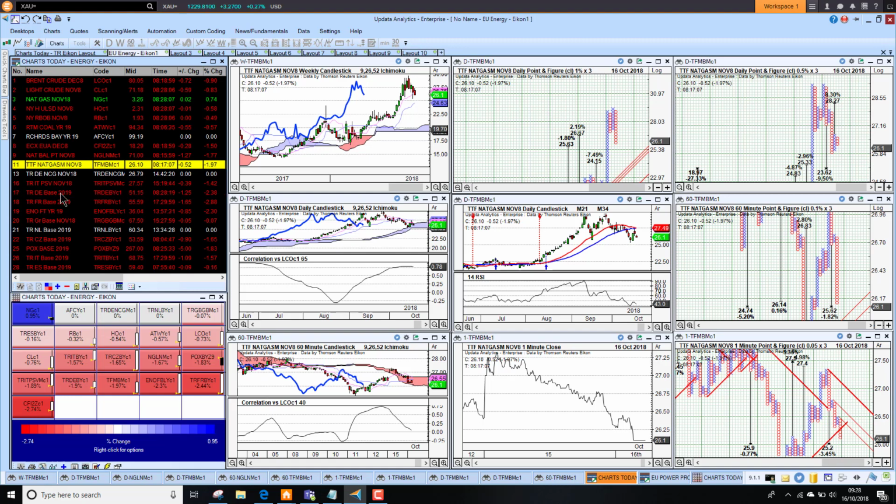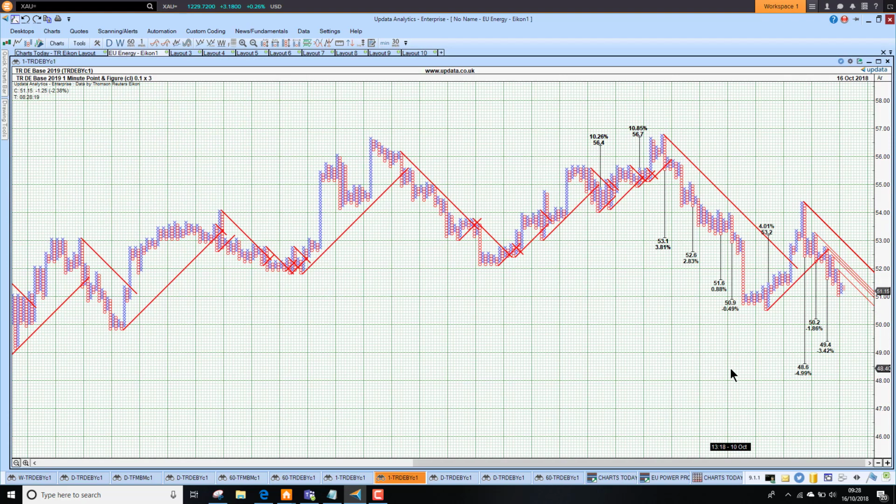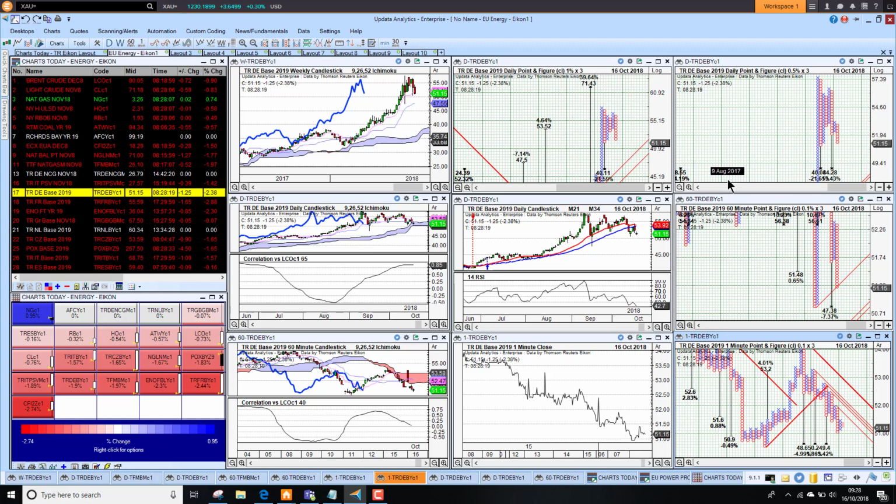Taking a look at power, we're seeing power down 2.4% on German power this morning on the CAL, quite significant. Again, this is on ICE data, so your Trayport data will possibly be giving you different targets. Downside targets on this 1-minute point and figure chart, keep an eye on these. We've got 5% downside, 3.5%, 1.8%. Any reversal to the upside, it will show up in this chart first. So that's the chart to watch for now.